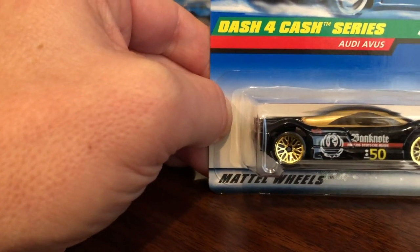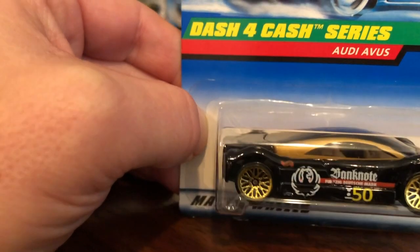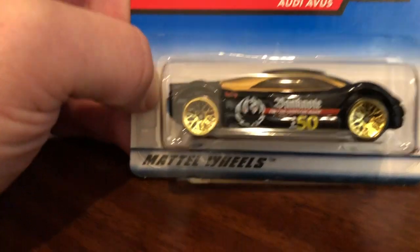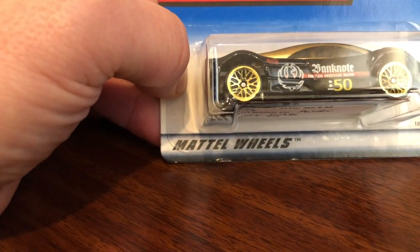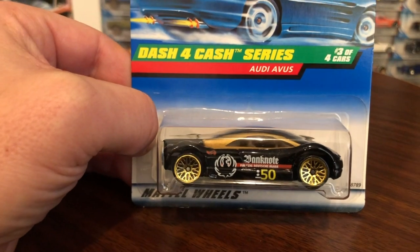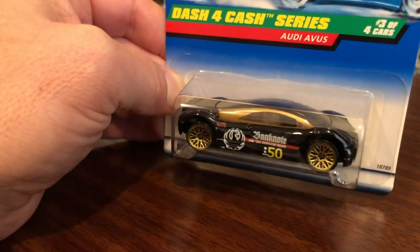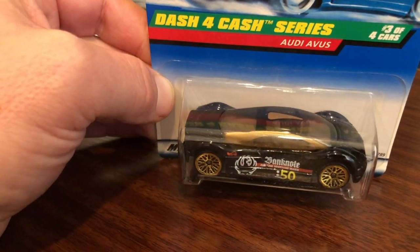I know it says banknote, but that really just screams Jägermeister to me. It's actually a different type of livery advertisement, but that is super cool. It looks like 50-pound, or I'm not even sure what that is right there. But anyway, the number 50 on there. But man, those gold lace wheels with that gold top, this black enamel, man, this thing is absolutely gorgeous.